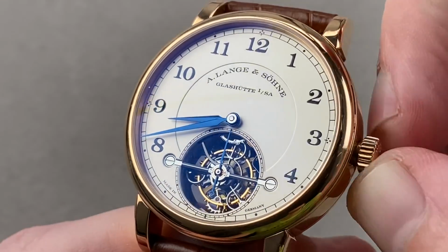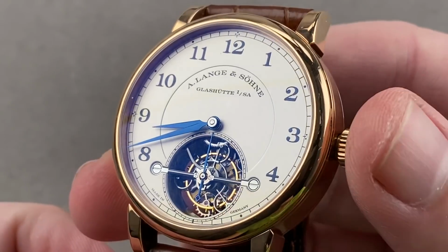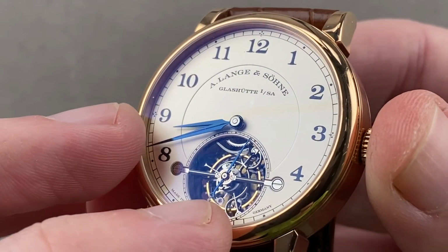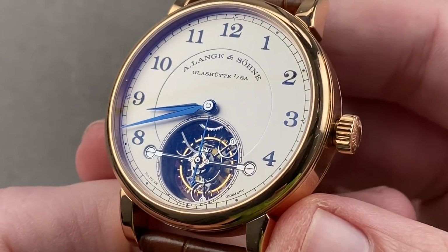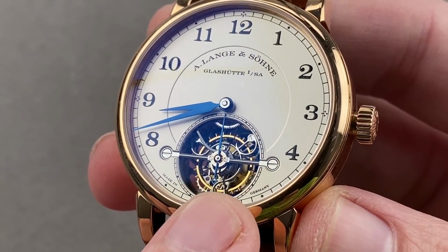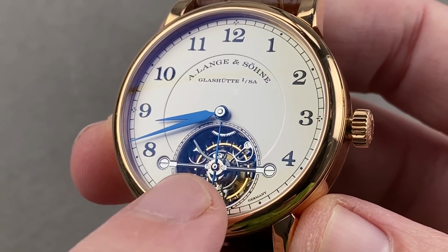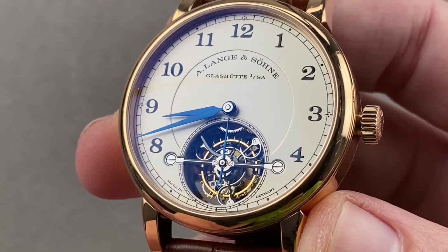Now, what does set this watch apart from just about every tourbillon, including FP Journe, is that we have a hacking seconds function. This is extraordinarily rare on a tourbillon. It allows you to set the watch to the second, and it's more than just hacking seconds. It is a zero reset second system that makes it easier to set to the second by always zeroing the seconds hand straight to the index at 60.